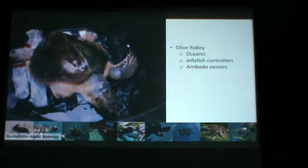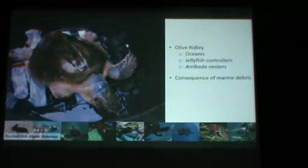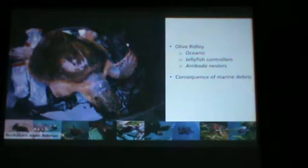Cassie was brought to us as a consequence of marine debris. Her arm was caught in one of those discarded cement bags. So the fibers on the cement bags entangled on her fin, and we had to amputate it. So we had to rehabilitate her during the time that she was with us.